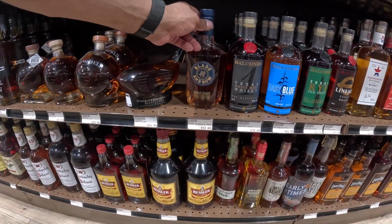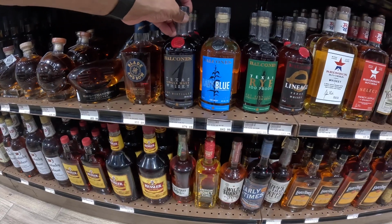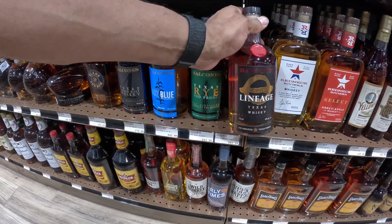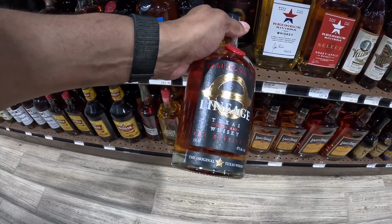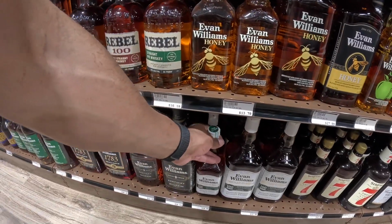Blade and Bow. The Balcony Rye. I haven't seen this one. Haven't seen this one before. Pretty cool bottle. Look here, look here.